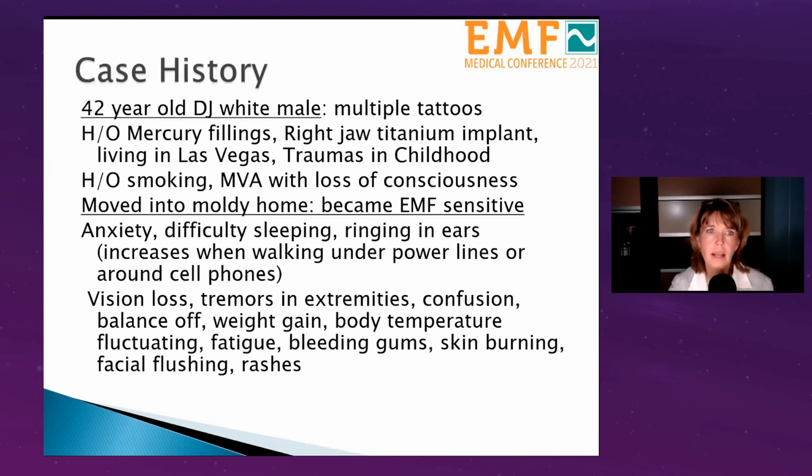So I want to present a case that I think is very helpful, because it's a young man. We're seeing 30-year-olds now, much more commonly. And he presents with a lot of different things that we are talking about. He is a DJ in Vegas, so he's been exposed to extremely high electromagnetic fields in the physical part. He's got multiple tattoos, so we know we're looking for heavy metals like lead and mercury. He had a history of multiple mercury fillings, and he came to us having already had those removed.